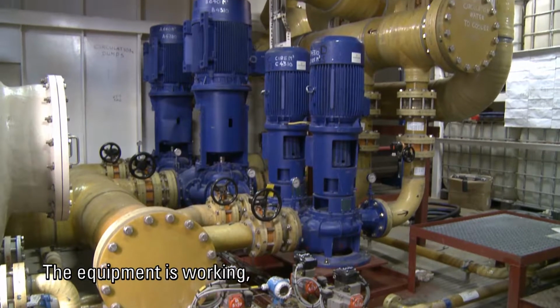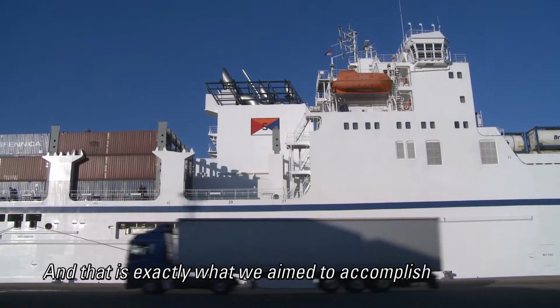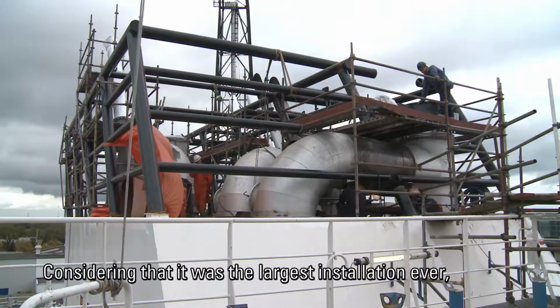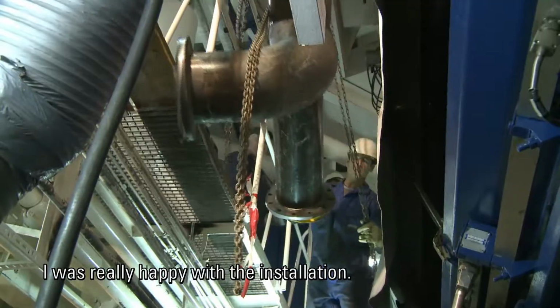The equipment is working, the installation is working, the results are within the IMO legislation. And that's exactly what we aim to accomplish, together with an extremely competent client. Considering that it was the largest installation ever, 4 engines never done before, I was really happy with the installation.